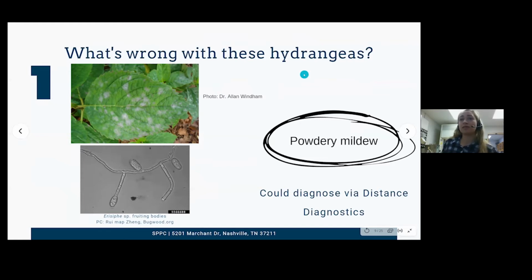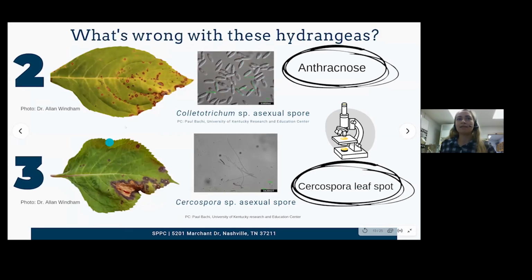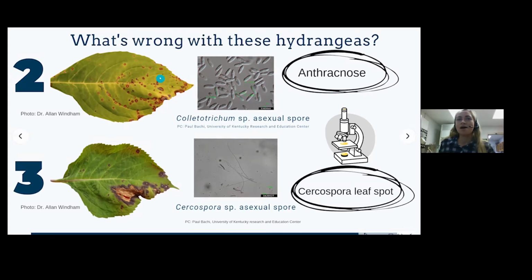Powdery mildew is one of the pathogens that I can most likely diagnose via a picture, via distance diagnostics, because it has really characteristic symptoms of this white fuzzy fungal growth. However, when we look at these other two leaves with very similar leaf spots, in some cases it can be a lot more difficult to tell just based on the symptoms what the causal agent is. And so with anthracnose of hydrangea and Cercospora leaf spot on hydrangea, I am going to need a physical sample to look for these spore structures under a compound microscope.